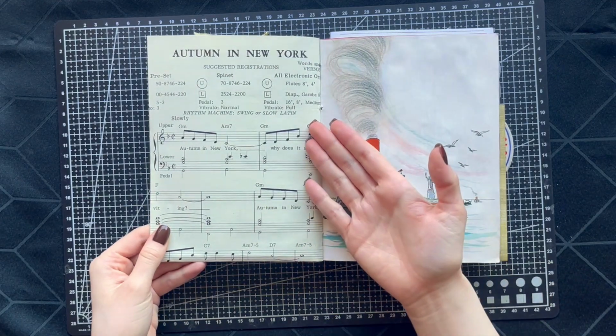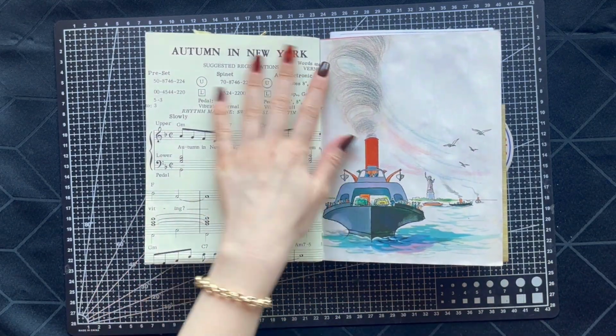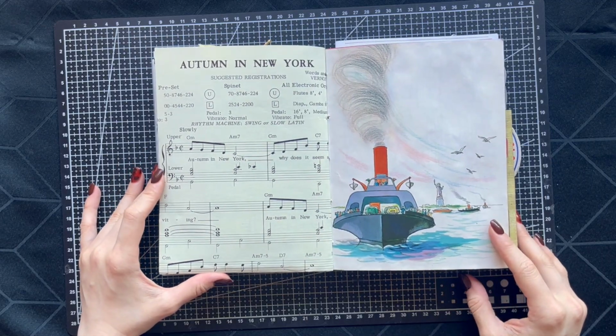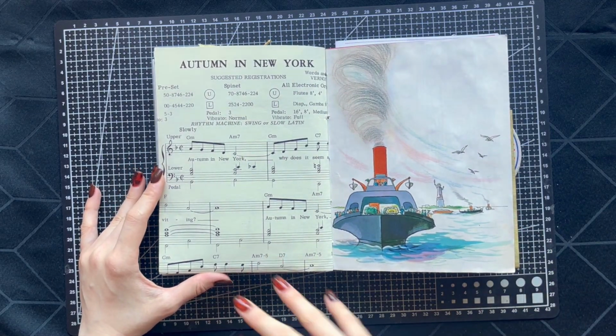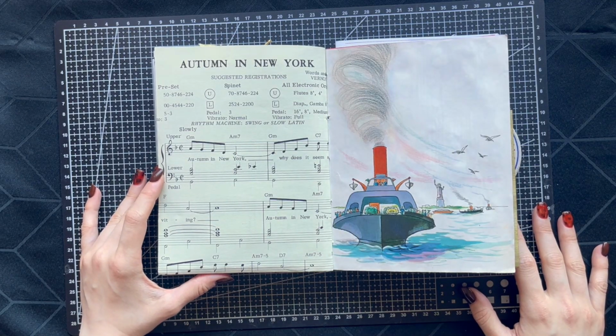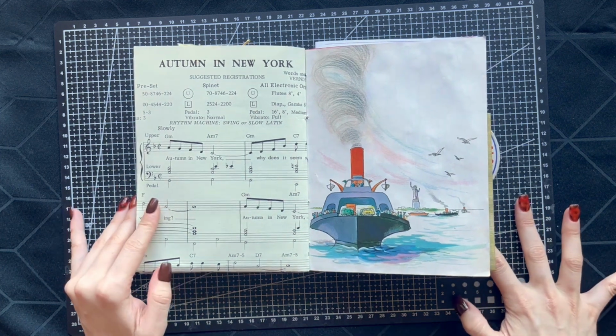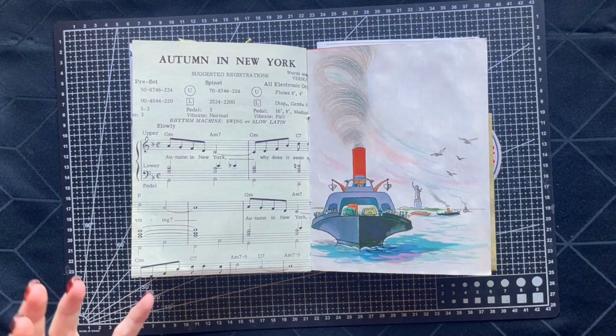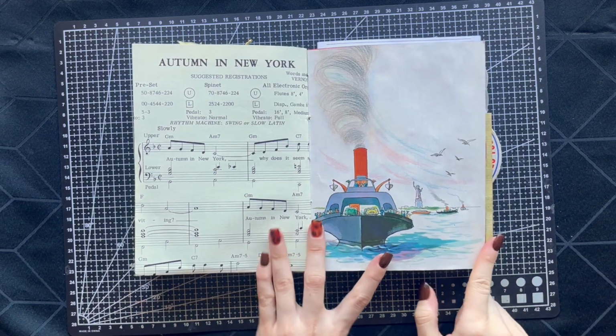So speaking of the music page, Autumn in New York, I thought that was a lovely inclusion. I did go back and forth about it because they didn't go in autumn, they went in winter, and I was struggling so immensely with that thought. But I was like, Janet, it is okay. I talked it through with my friend, and she's like, just include it. So I'm very grateful that she talks me through those things.